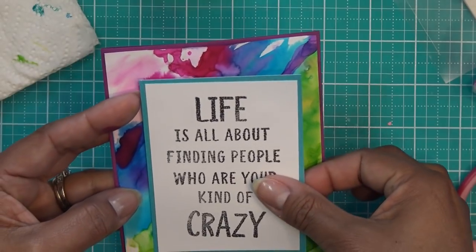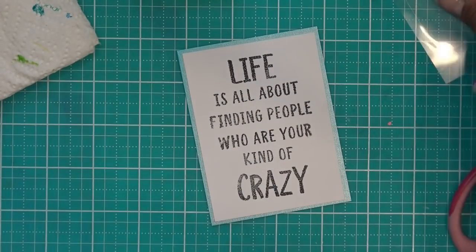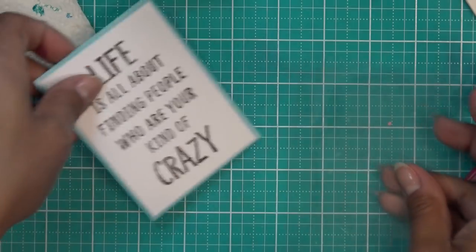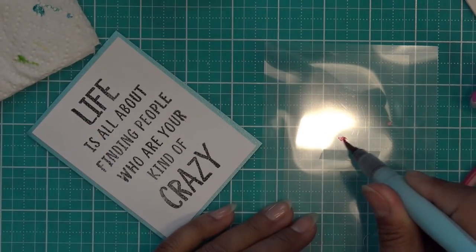And this guy's going to be on here too, but since this is so stark, what I want to do is maybe add a little bit of color. So actually I have these carrier sheets here I can use, and I'm just going to get some of this pink down on here.